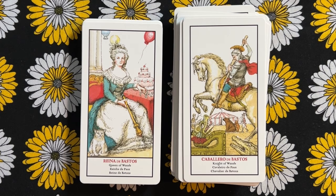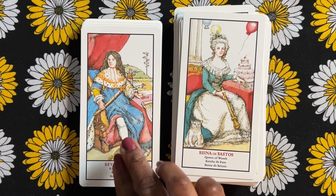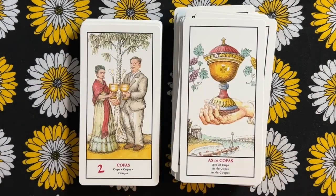Queen Antoinette, Queen of France, Marie Antoinette. Okay, Rococo Queen sits on a couch holding a staff and a rose. Ruled right before the French Revolution executed her and abolished the monarchy. The King of Wands is King Louis XIV. All right, so then we're into the cups. Ace of Cups. Here's our 2.